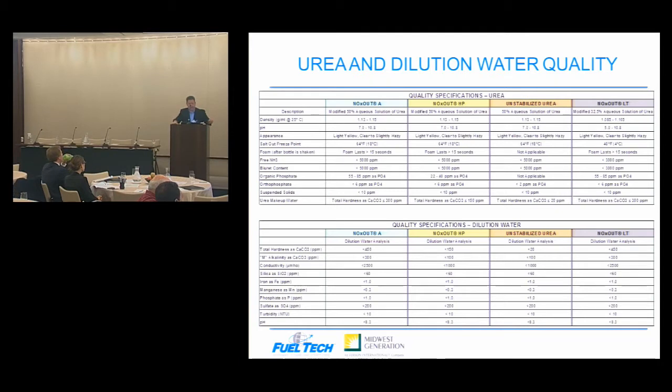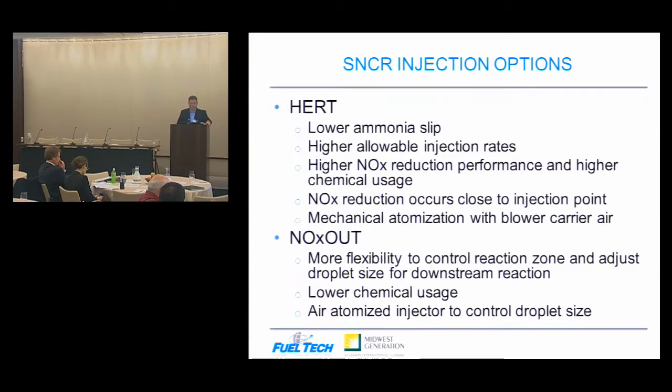We do have some additives that we provide to reagent suppliers that will help people use regular service water with their system if that's the route they choose to go. In the case of Midwest Gen, they went with unstabilized urea, and that was the choice they made. Over the long period, it's probably the better solution in terms of economics to go with the unstabilized urea and treat the water at the site.